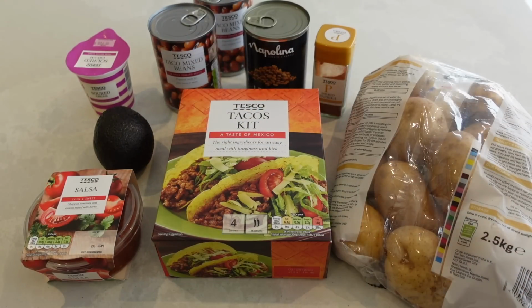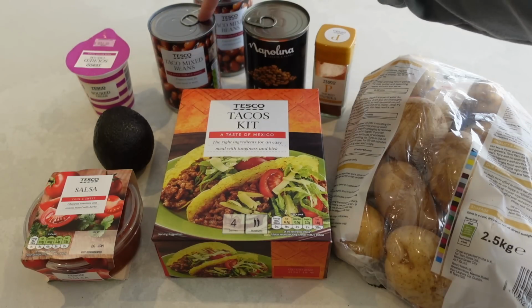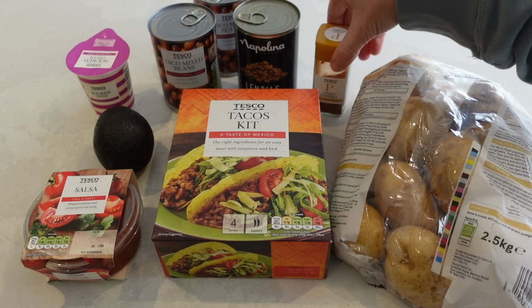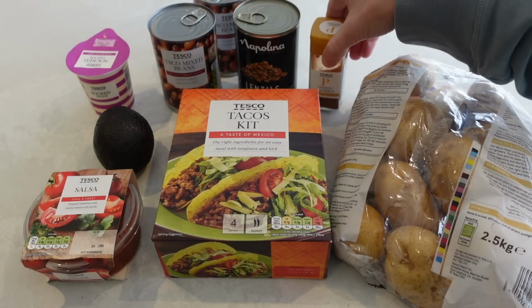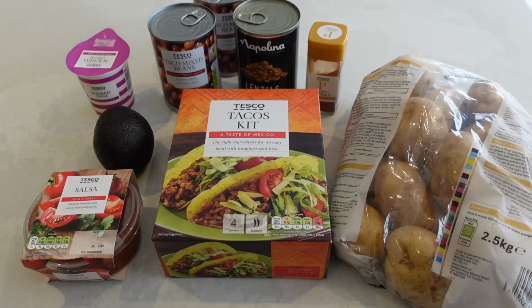So what I'll do to make these is really, really simple. I will just heat through my mixed beans, my lentils, and quite a generous amount of paprika in a frying pan, and then that is literally my taco filling.